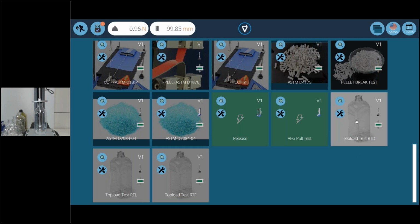So once the test is configured, all the operator has to do when they log in, and there are different user account controls and permissions for what users can and cannot do.